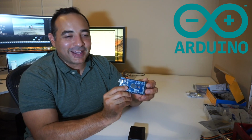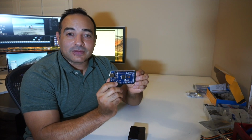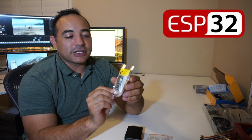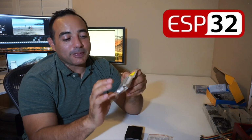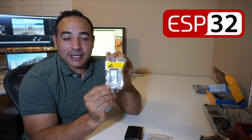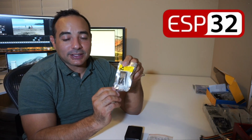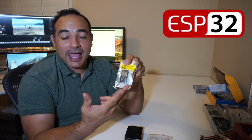So the problem then becomes, these don't have Wi-Fi, and so we're back to wiring things back in. Well, the next step was discovering that there are very inexpensive Wi-Fi chips, and that is what this is. This is what's called an ESP32, and it's basically just a chip that has a bunch of pins, and each of those pins can act as an input or output. And it has a full Arduino stack, as well as Wi-Fi and Bluetooth.